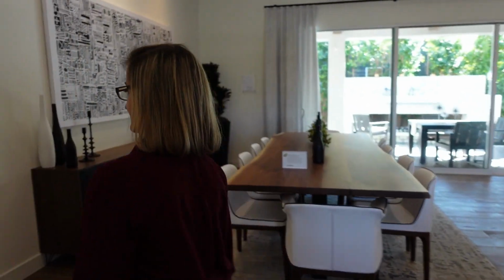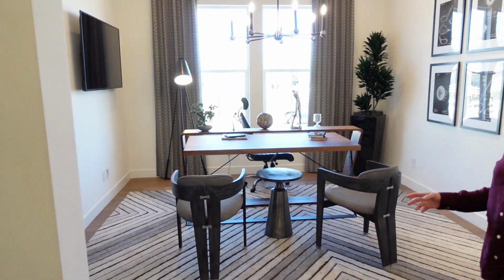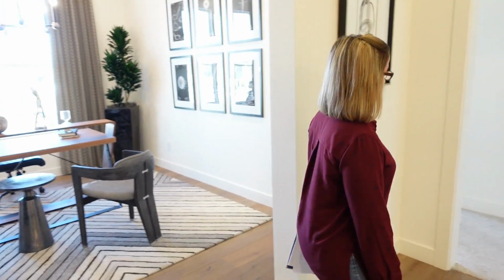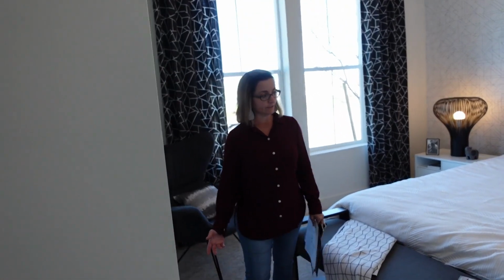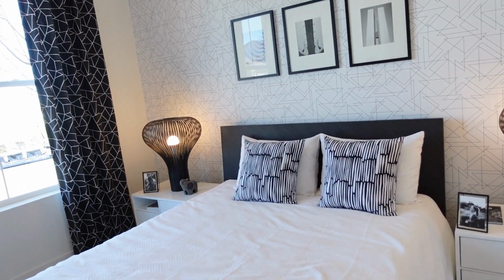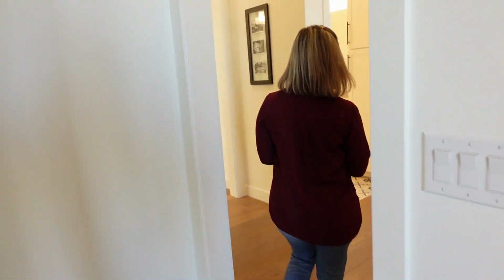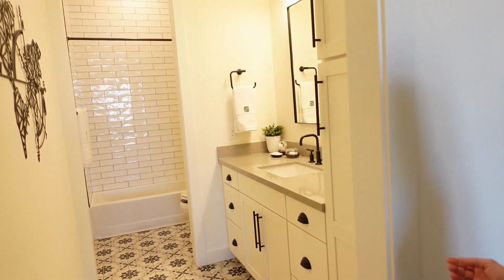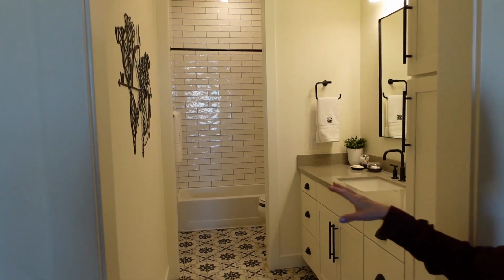All right, let's go check out some bedrooms. The den is also an option, or not an option, but it is part of the floor plan standard. You can put doors on as an option. Guest bedroom or bedroom three if it's not a casita house. Very nice. Secondary bathroom, good size. Again, I think there's a door normally between the wet side of the bathroom, if you will, and the vanity.